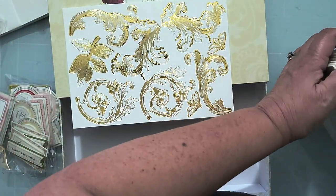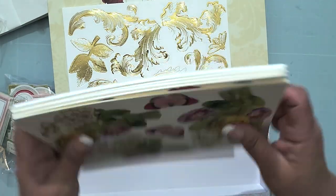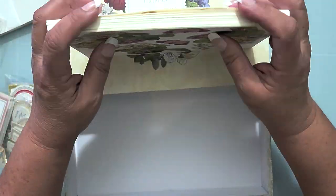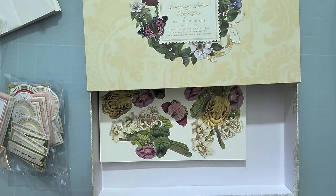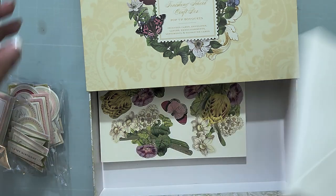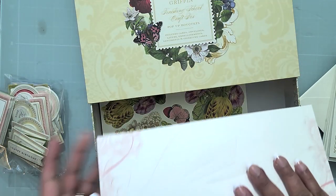Every time I give one of these cards away, people absolutely go crazy. I feel like I'm almost cheating, because she does all the work for you. She gives you all the beautiful pieces. There is no way you can't make a gorgeous card with this stuff. It's just impossible, in my humble or not so humble opinion.